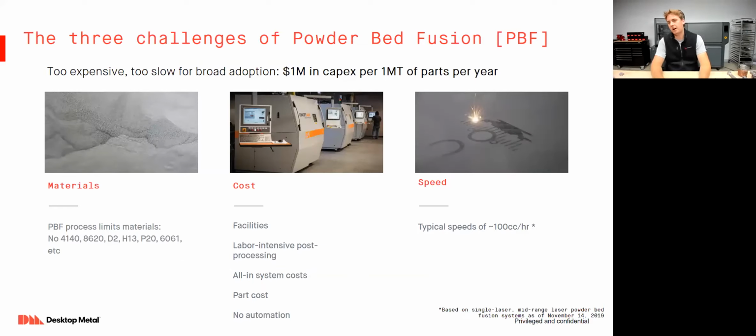So let me first talk a little bit about Powder Bed Fusion. When Desktop Metal was founded, we generally saw that Powder Bed Fusion was too expensive and too slow for broad adoption. Generally the machines we were looking at were spending about $1 million in capital expenditures to produce about 1 metric ton of parts per year. And while this is a great technology, it's being utilized by lots of different corporations. It was mostly being utilized by the very high-end manufacturers, aerospace and medical device, for example, who really needed this very high quality, very expensive part and could actually justify the machine and part costs. On top of that, the materials were not overly familiar.